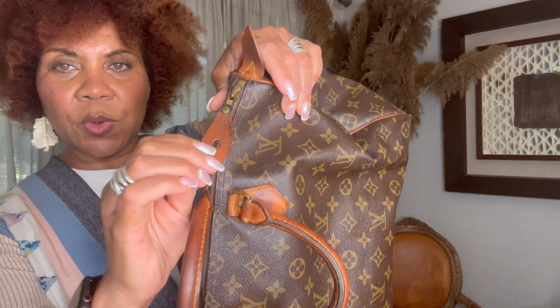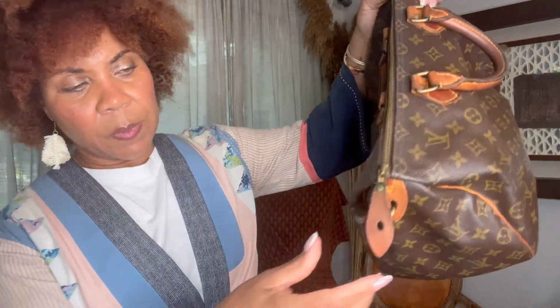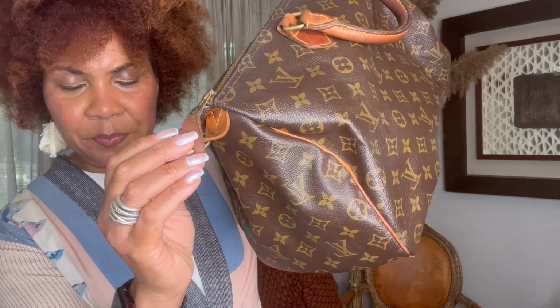And also, this is the keyhole where you can zip it and attach both the locks to make sure the bag is secured. So I'm gonna look for the key. Geez, I got this bag back. I used to have this bag. Actually, this is the 45. I think I had the 50. I had either this one or a larger size, and I sold it.